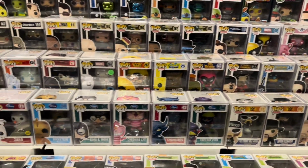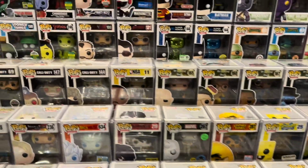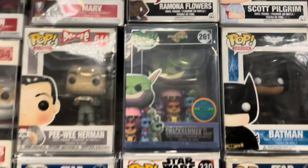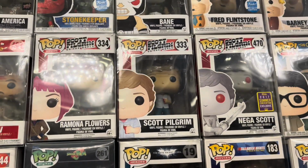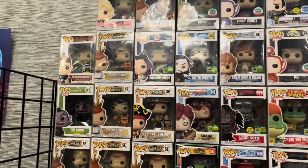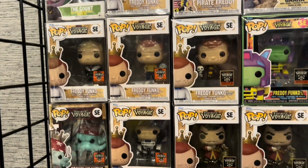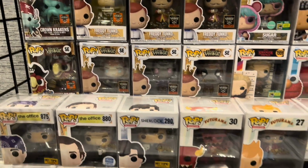Scrolling on over, we have a couple Disney Grails down below, that Edna Mode, a Genie. Coming on over here, we have our Swackhammer NFT, which just came out. That's the Grail from the Space Jam set. A couple new Scott Pilgrim pops, Flintstones up top, the Teletubbies that were Funko Shop exclusives, some more Fun Days Freddys from the at-home boxes and from the actual event. You could see that Freddy Funko as Jazz.